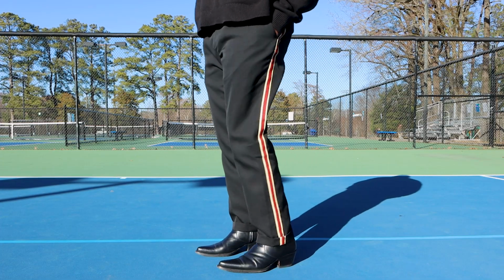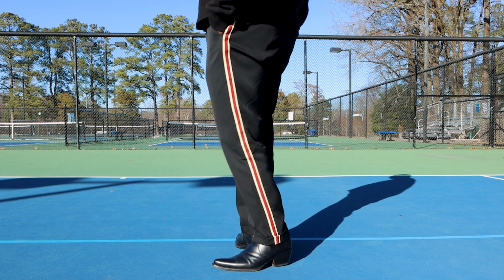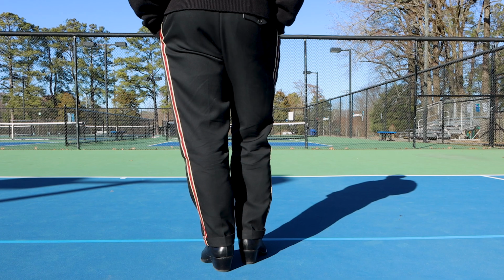Now, they were a little bit tight in the waist, but I took it to my girls at Cassie's and they made them work perfectly for me. Just gave me a little bit of room to tuck something in if I needed to. There's a few key features about these, like the relaxed fit through the thighs with that very slight taper going down, the cuff on the bottom, and of course that beautiful thick marching band stripe on the side.